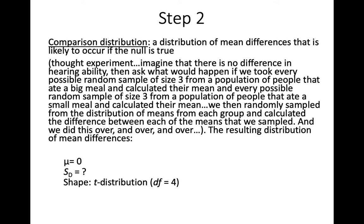So it's kind of an extra step. With our other t-tests, the one sample t-test and the dependent means t-test, we only had a single distribution of means. So now what we have is a single distribution of mean differences. You can think of a big pile of differences that we could calculate between the mean from the first group and the mean from the second group.